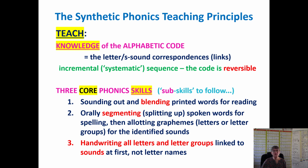So the synthetic phonics teaching principles then are broken up into knowledge and skills. So we're teaching the knowledge of the alphabetic code, which means the letter-sound correspondences, the links between them. We teach the code incrementally or systematically. And we're teaching that the code is reversible. So by that we mean we go from print to sound for reading and sound to print for spelling purposes.